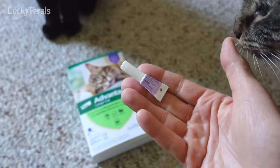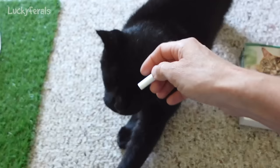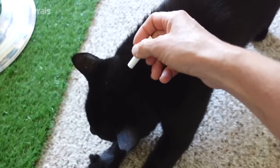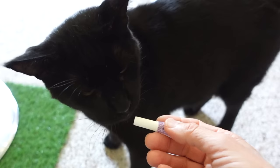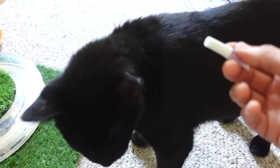I've never used Advantage before, but I have used Revolution, which requires a vet's prescription. I know from using Revolution that the moment I put it on the back of their neck, they freak out because it's wet and it's cold. So I might try something a little bit different, which is to rub it in a little bit like that. But I don't know, because if they're freaking out, I just want to get it on as fast as possible.